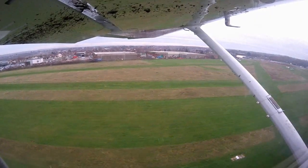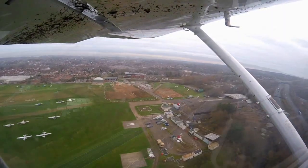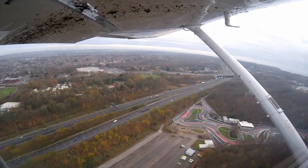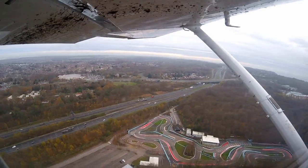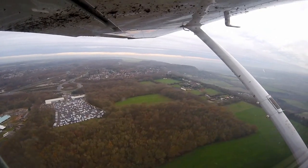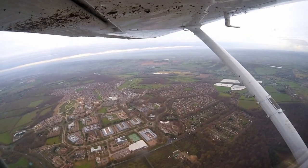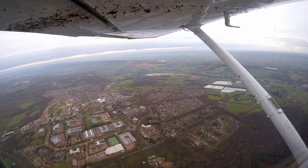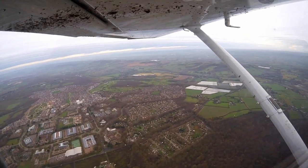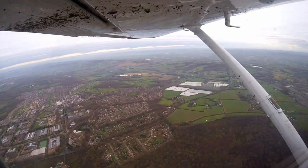As you can see, the airfield was quite wet, and so you can see the mud splashed under the wings there. But at the time, the airfield was still operational. Down on the left there, we can just see Buckmore Park, which is quite a good go-kart circuit. Down on the left, we've got Kings Hill, which was an old airfield, I think, at one time. Now a big housing development with Business Park.